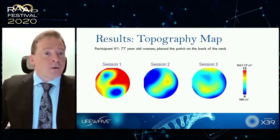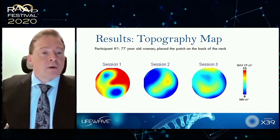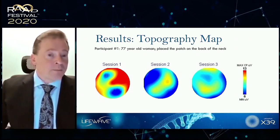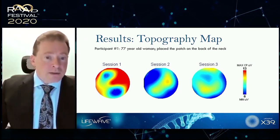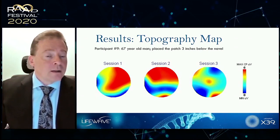And what we can see already in this individual that's 77, and we would expect, as you all know, that in someone over the age of 70, we're not going to see very much stem cell activity. So these results are remarkable. So we see a very dramatic shift, even after 3 weeks, in the coherence of brain waves. This was done, by the way, with a P3 system.